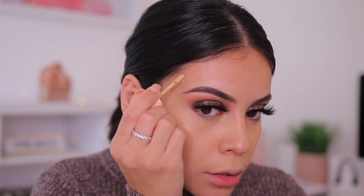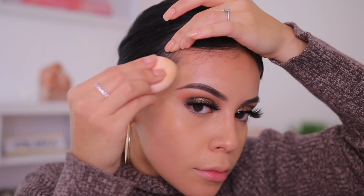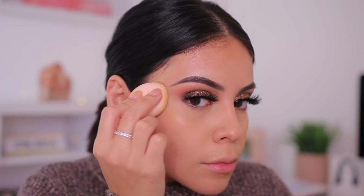Wow. You can see it covered it up. Oh my goodness, this concealer is so good. Look at that. Completely covered up my dark circles, my little blemishes that I had. It looks natural, it's creamy, it doesn't feel dry on the skin. It's so easy to blend and work with.